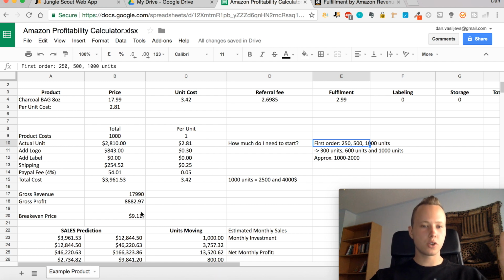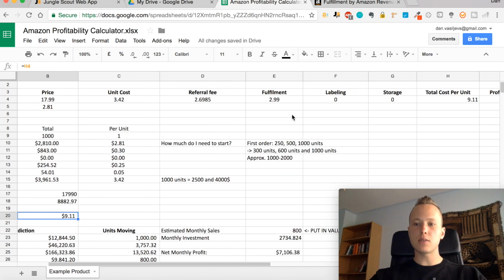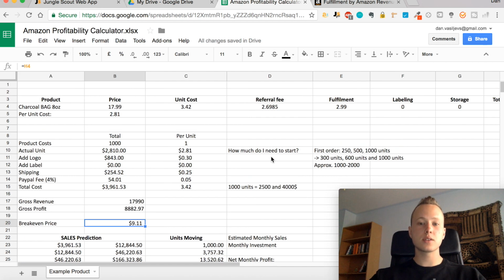This will also actually tell you your break-even price. So in this case, to break even, so let's say me making no money from this product, I'm gonna have to sell it at $9.11, and that includes the fulfillment fee and the referral fee, because everything in this sheet is calculated, okay? So yeah, that's basically it. These are all the fees, and this is exactly how much money you're gonna need to start selling on Amazon.